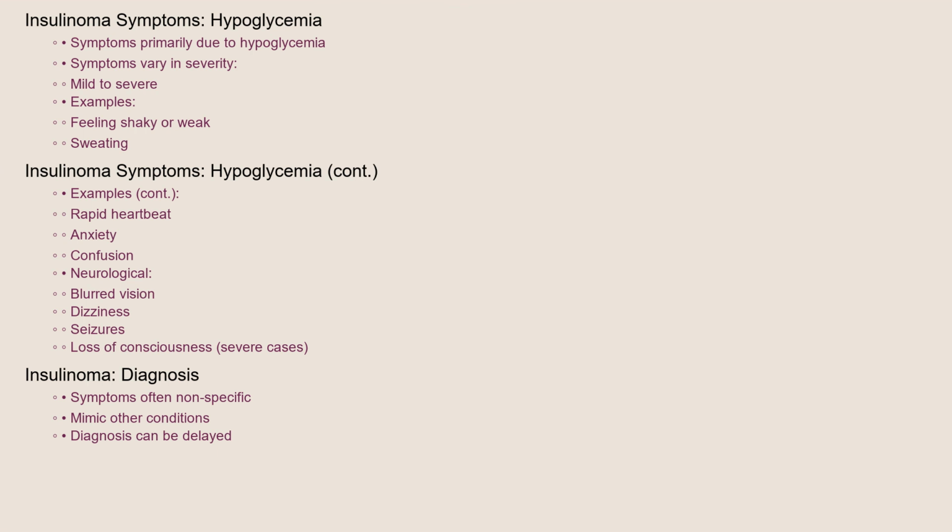The symptoms of insulinoma are primarily those of hypoglycemia. These can vary from mild to severe and may include feeling shaky or weak, sweating, rapid heartbeat, anxiety, confusion, blurred vision, dizziness, seizures, and in severe cases, loss of consciousness. Because these symptoms are often non-specific and can mimic other conditions, diagnosis can sometimes be delayed.